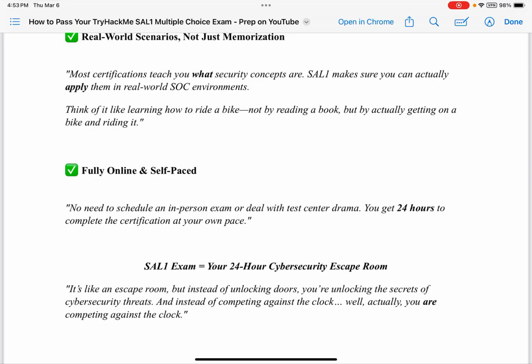Understand that part? Think of learning like how to ride a bike. You don't learn how to ride a bike by reading a book. You learn how to ride a bike by actually getting on the bike and riding it. Okay, let's move on.